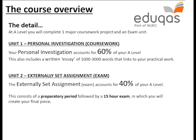As you can see, the course is split into two units. As with your GCSE, the first unit is your coursework. This is referred to as your personal investigation. It is worth 60% of your whole A-level, so pretty important. You will see that this also includes a written essay. This has to link to your practical project work, and it's part of your assessment objective one, which I'll talk about later. At A-level, you will decide on the direction of your project.